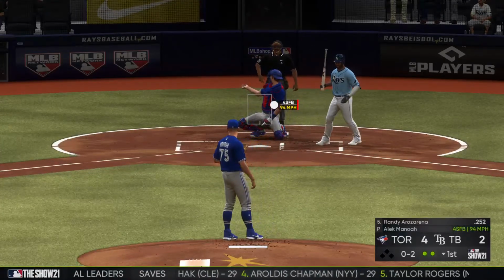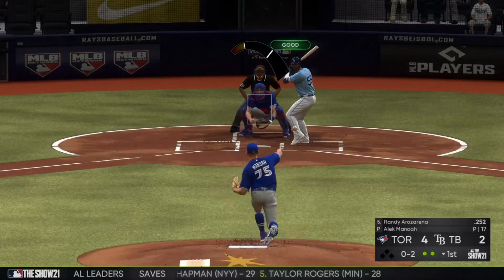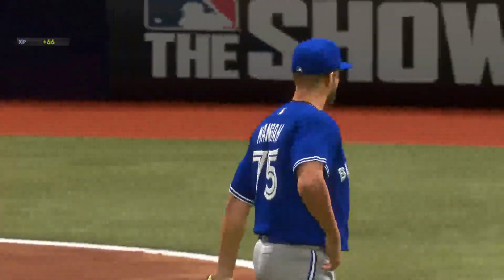And it's fouled away. Got him swinging, made him chase outside the zone that time, and that puts an end to the inning.